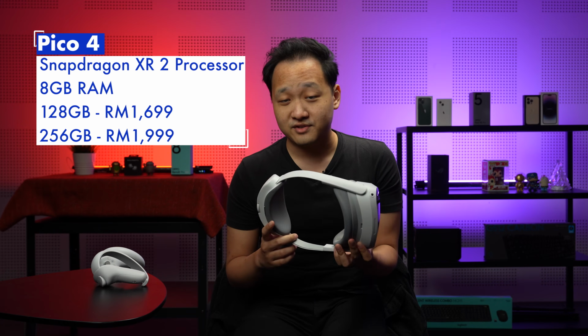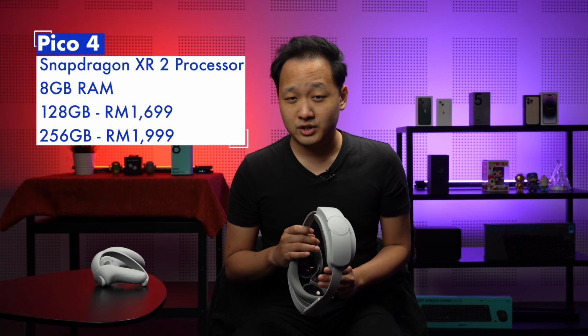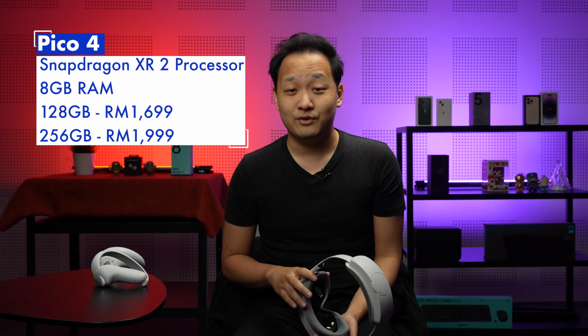Before we get into me actually trying this though, here are just some quick specs to get you up to speed. So this is powered by a Snapdragon XR2 processor with 8 gigs of RAM. There are two memory configurations available. You have the 128 gig version, which is priced at 1,699 ringgit, and then you have the 256 gig version, which is priced at 1,999 ringgit.